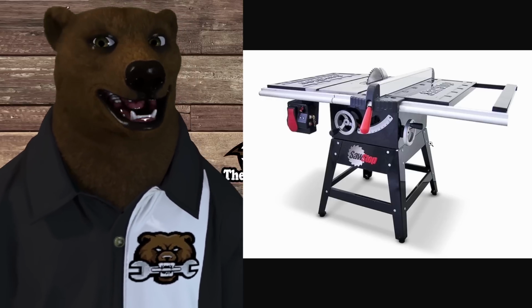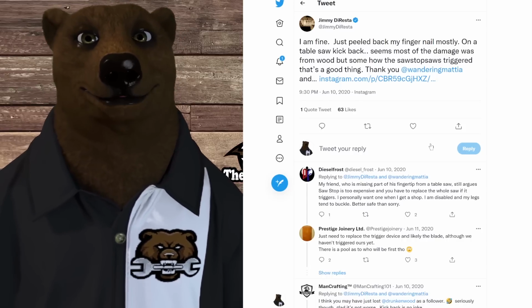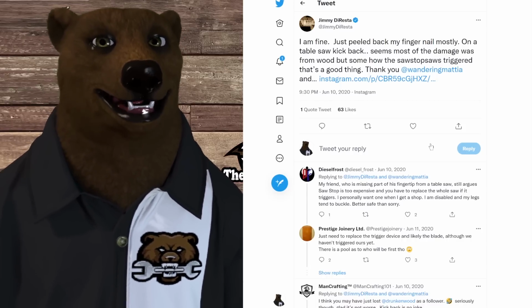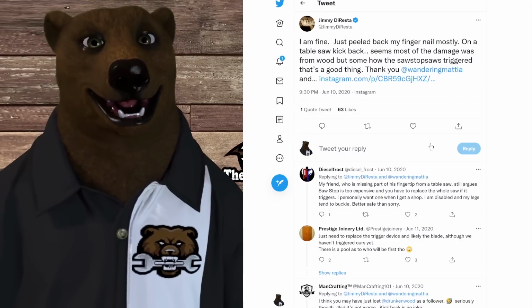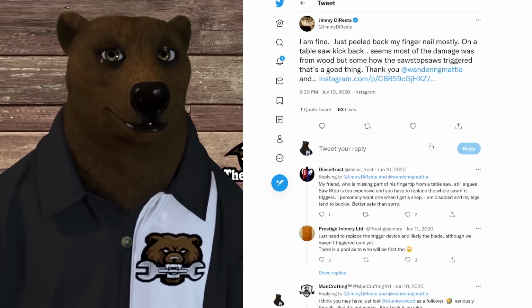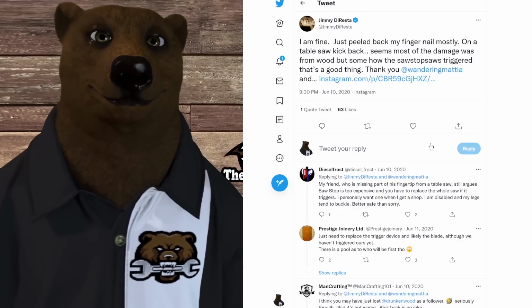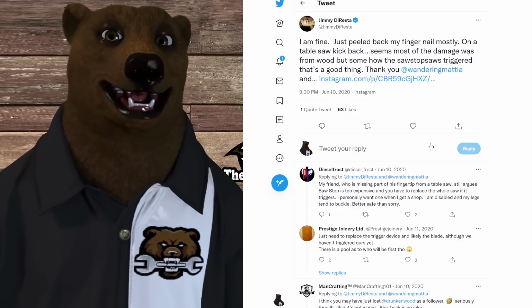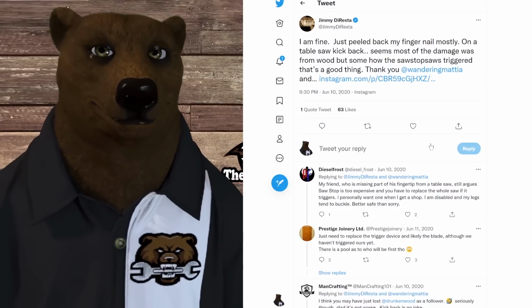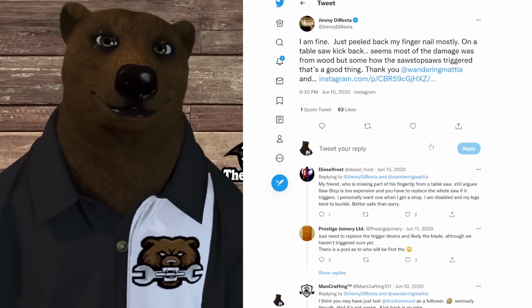In fact, Jimmy DiResta, again, says this was in 2020. He had kickback on his SawStop. Luckily, it engaged, which kept it from being worse, but it nearly ripped his fingernail off and damaged his finger quite a bit. And there's a link to it. You can see the injury and all that kind of stuff. So remember, all the safety devices in the world aren't better than common sense, okay?